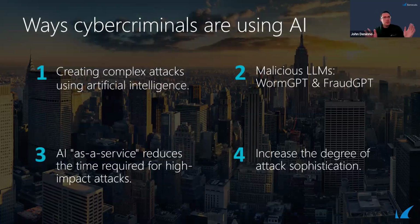Keep those questions coming. So, ways cyber criminals are using AI. It's crucial to understand the evolving threat landscape. Artificial intelligence, often hailed as a tool for progress, which it is. We've seen a lot of great things come out from that, especially over the past couple days. It's now being weaponized, though, by cyber criminals, and they're orchestrating these complex attacks. These AI-driven attacks are not only more sophisticated, but also harder to predict and prevent.